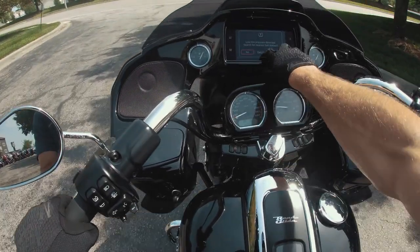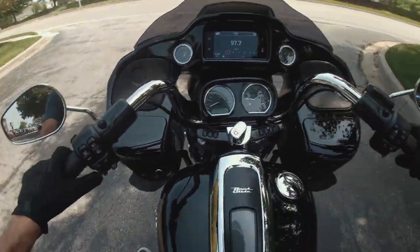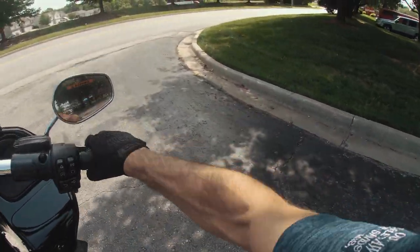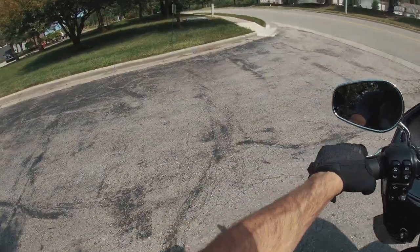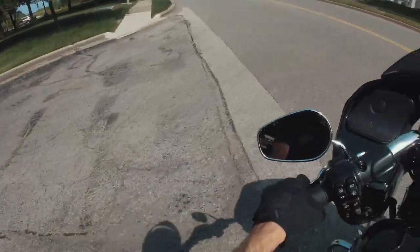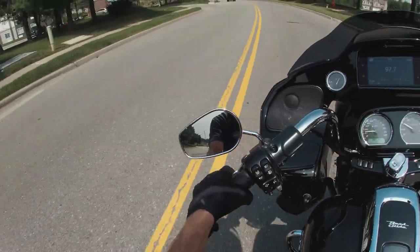All right. We are live for a test ride review on the 2021 Road Glide Special. Here we go.